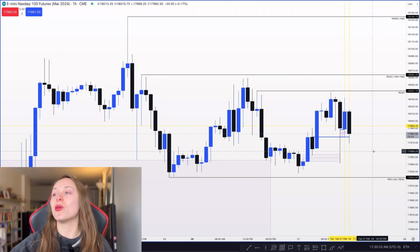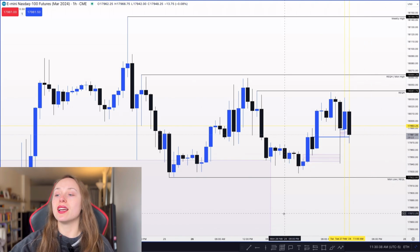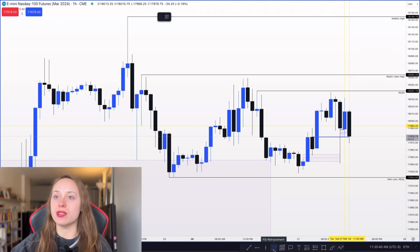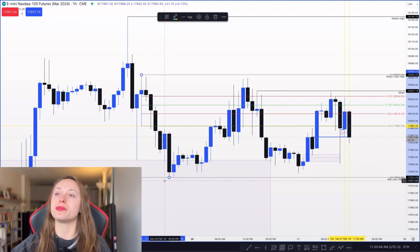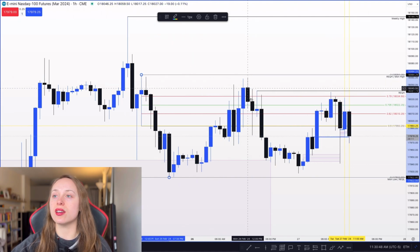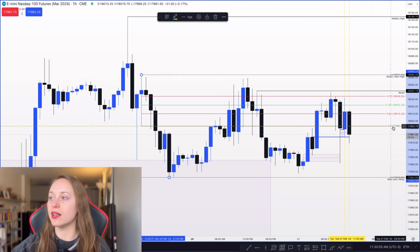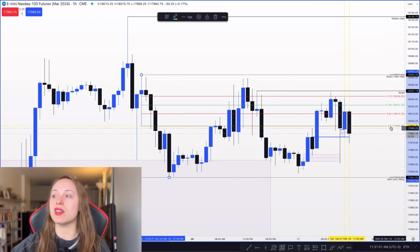All right, so we're on the 1 hour now. What I wanted to show you guys was this range right here. So Monday's high, Monday's low. Look at how we've stayed in this range all morning. So what I did was I drew a horizontal line and made it yellow so that I could see the 50% of the range.